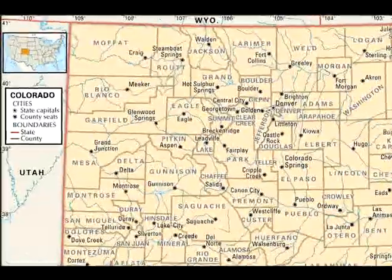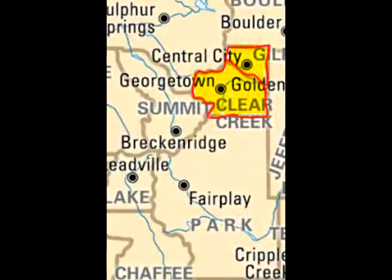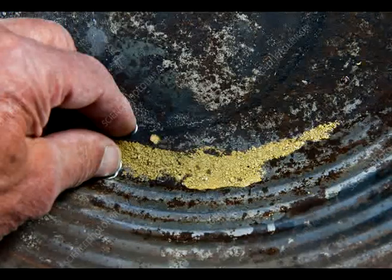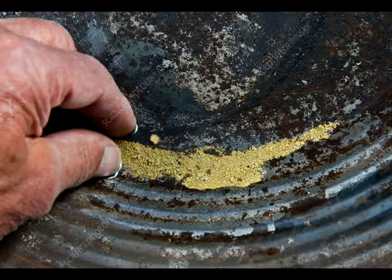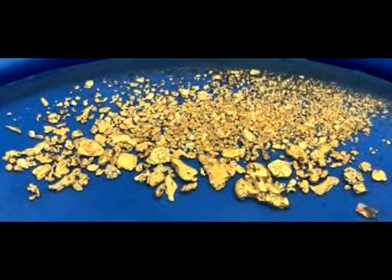And in the beginning, there were over 50,000 miners that flocked to Clear Creek Canyon and into Central City, Blackhawk, Idaho Springs, and on up the creek. And it didn't take long for the placer gold to dry up. Now, placer gold is the gold that you can pan from the creek or find close to the surface.